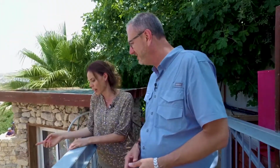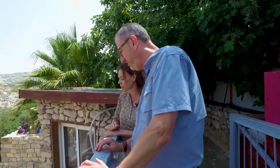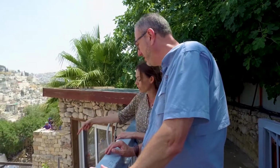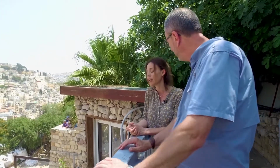Because Jeff, if you look down, you can see that we have the wall going down, First Temple period, and within this structure you can see a house is being built into the structure. This specific house is called the Beit Achiel, the house of Achiel. How do we know that?